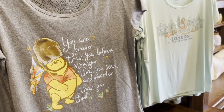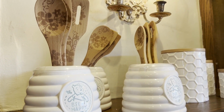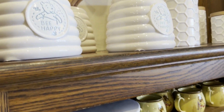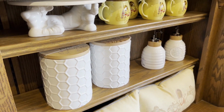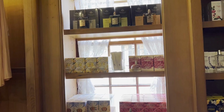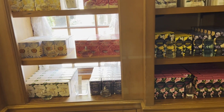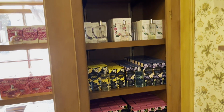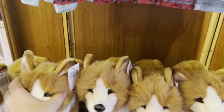Stronger than you believe, stronger than you seem, and smarter than you think. Oh, a kitchen set. That's neat. And they've got a cake stand, a cookie jar. They've got a bunch of perfumes in here. I can tell people haven't been in here spraying a whole bunch today yet, since it's not overpowering, but it can certainly become a floral madness. Is this a corgi? Oh my. Does it have the cute butt?